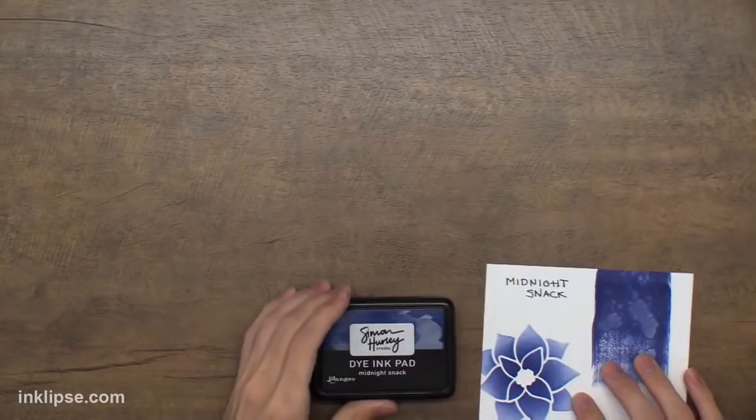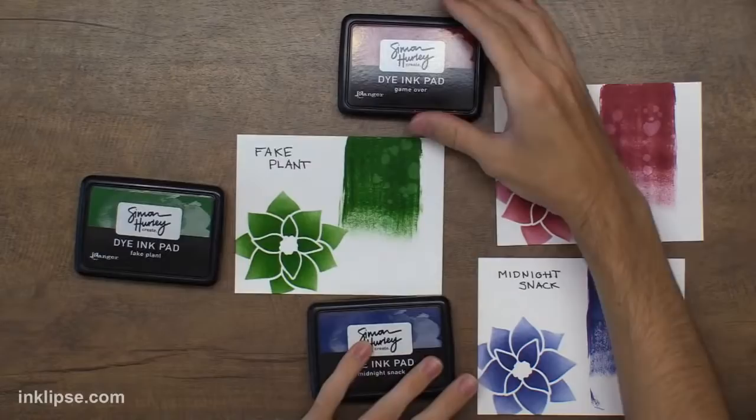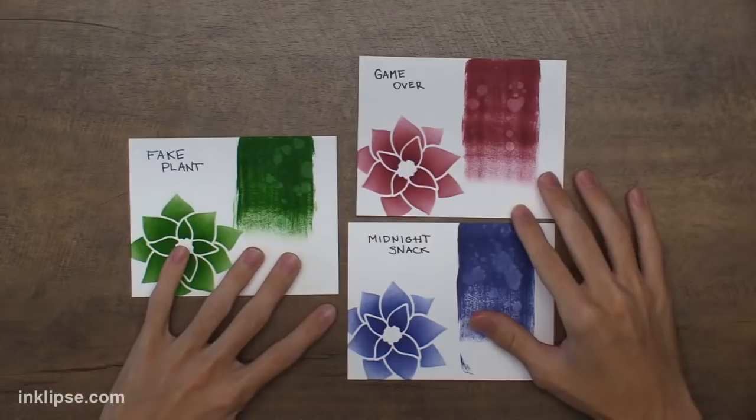So of course, let's do a little recap. We got Midnight Snack. There is Fake Plant, and also Game Over. So I am just so excited about these three colors and really what you're gonna be able to do with them to create different color palettes on your cards to really fill out those rich, saturated tones. So I hope you guys enjoy these new ink colors that we added, and I think it's really going to add a lot to the line.